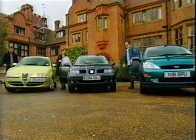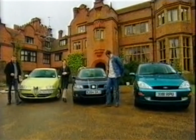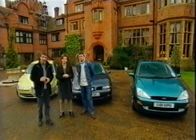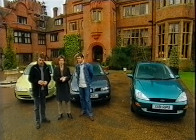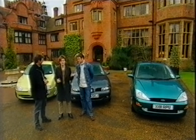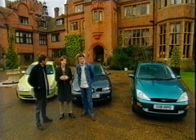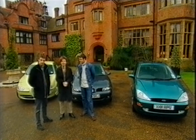Welcome back to the Driven 100. Now, the Alfa 147, Seat Leon and Ford Focus might be fun to drive on that weekend away, but let's not forget these cars are hatchbacks, and that means they've got to be practical. So, in the unlikely event Jason and yours truly were to go away for the weekend, which of these cars would offer us the most space and comfort with all our kit on board?